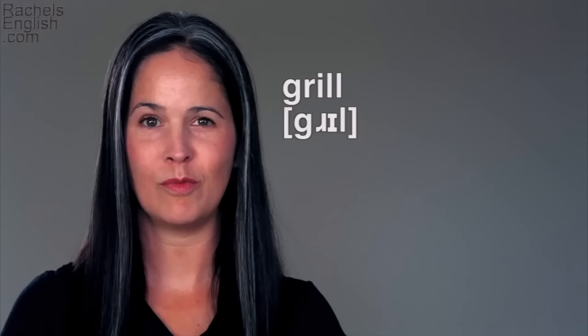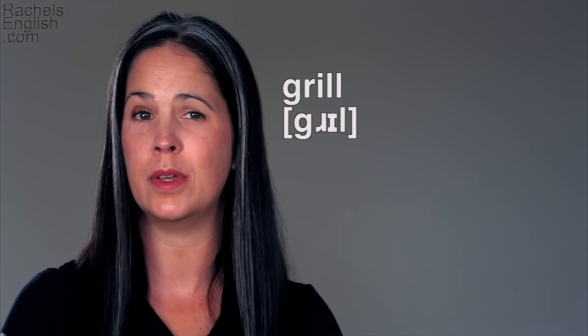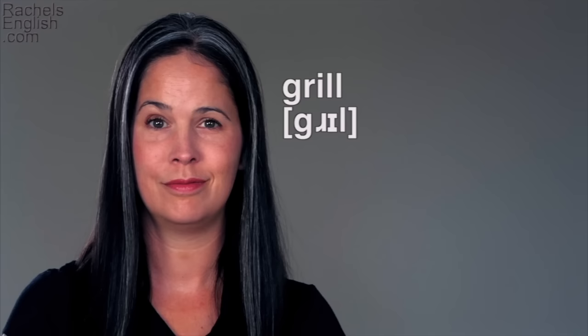This is called the grill of the car. Grill. Dark L. Keep the tongue tip down and pull the back part of the tongue back a little bit. Grill.